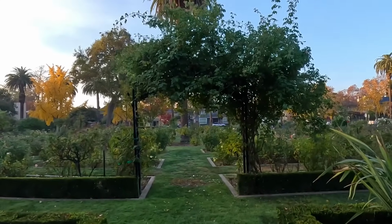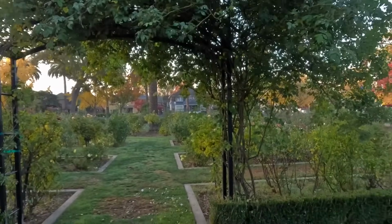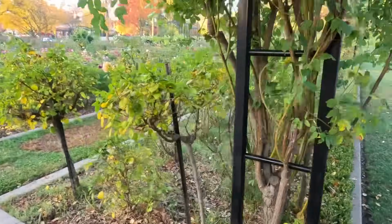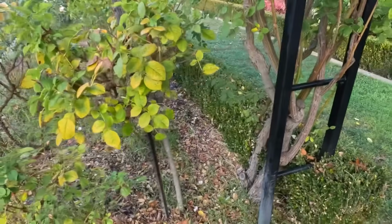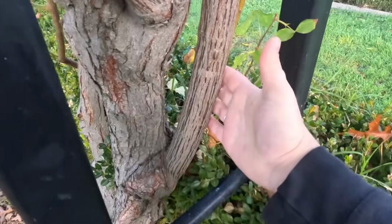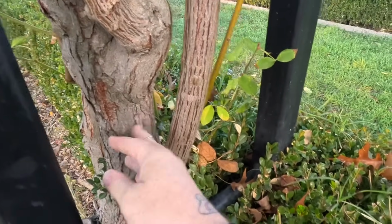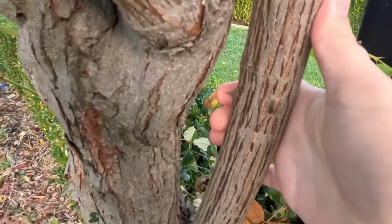And you guys can see the rose that's growing over this is huge. So let's see if I can find a name on this one, because that's a huge rose. No name, but look at the trunk on that. I mean, come on. That is huge. That's a whole tree right there. The thorns on it are pretty wicked though.